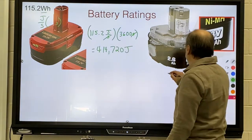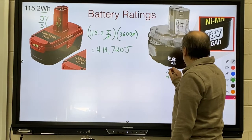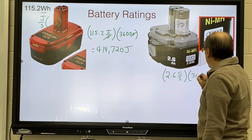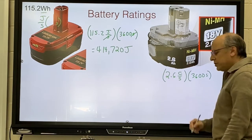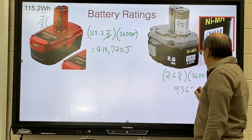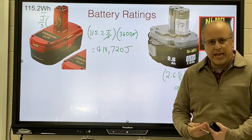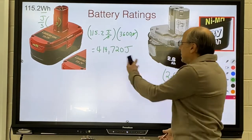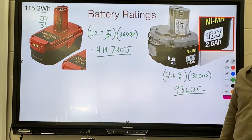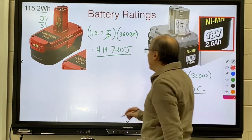With this company, it's 2.6 amps. Remember, amps are coulombs per second, and it will last for 1 hour. So we multiply those two together, and we get 9,360 coulombs. It still seems like we can't compare batteries. This company is telling us how many joules are on the battery, and this company is telling us how many coulombs are found on the battery. So we got to go another step.